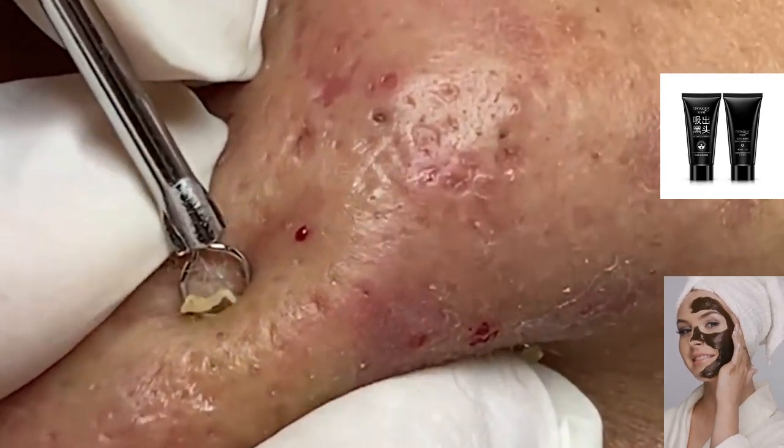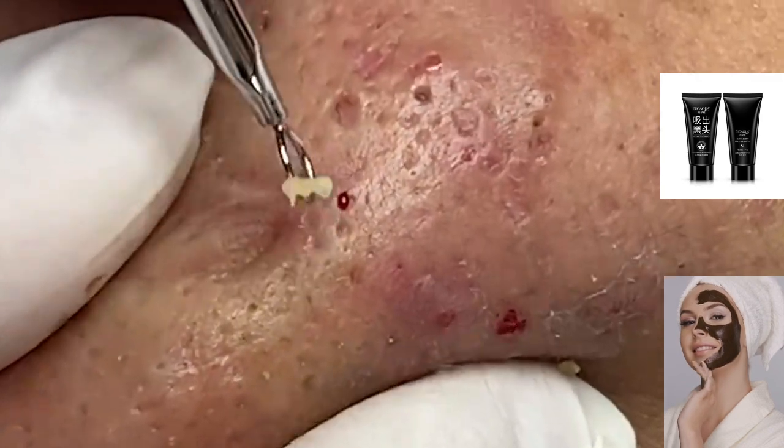To keep my pores clean as a preventative measure, I personally use this blackhead removal peel mask. Let's take a look.